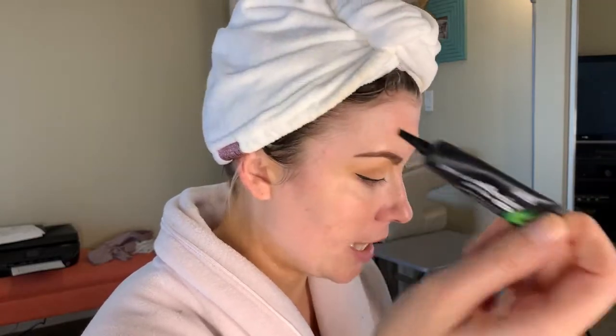I've also really been liking this Kiss Strip Lash Adhesive. I've never heard anyone talk about it, but it's honestly pretty easy to work with. It dries black, dries a little shiny, but not bad. You get a lot in here. It hasn't dried up or got goopy too quickly.